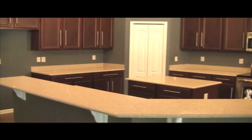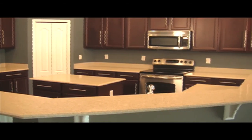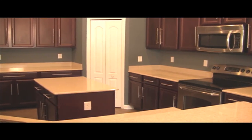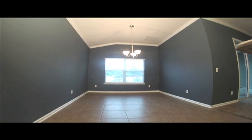The open and beautifully appointed kitchen includes Silestone counters, oversized island, cherry cabinets, and stainless steel appliances. The perfect gathering place for your next family get-together. Right off of the kitchen, a cozy breakfast nook offers the perfect seating area for casual meals, get-togethers, or fun-filled family game nights.